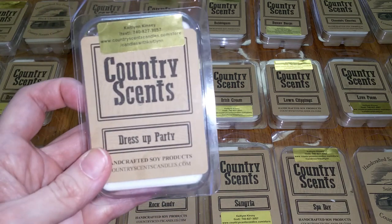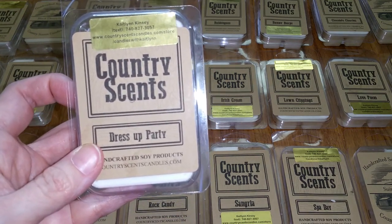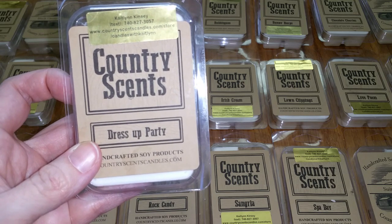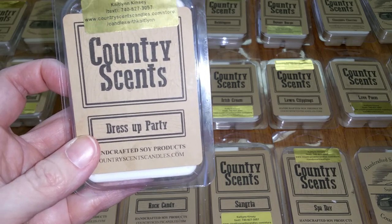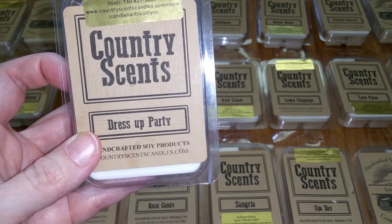Dress Up Party. Notes are, this scent is a blend of island fresh kiwi, ripe strawberry, sun-kissed peach, Anjou pear, and spring flowers that's sure to please your prince or princess. I expected this to smell like a girly perfume, but it's not. It's some type of fruit with a slightly tropical note.